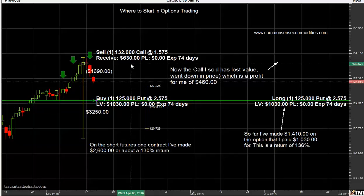Now, when you expect the market to go down, there's two different things you can do. You can buy a put, and if the market goes down, the put will usually increase in value. Or you can sell a call, and if the market goes down, the call will decrease in value, which is a profit for you because you received the premium on it. Now in this example, I'm going to show you the difference between a short futures contract versus buying a put and selling a call at the same time. Now the reason that I would sell that call is to help pay for the put.